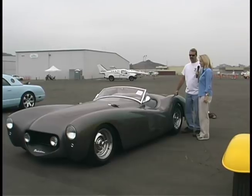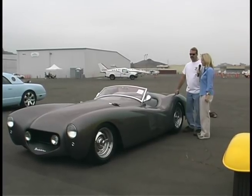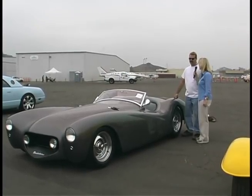Well, it's an amazing car, especially in 1951. I can't believe it. You must be very, very proud and a happy owner. Yeah, I definitely enjoy the car. Well, thank you very much, Matt. Thank you.